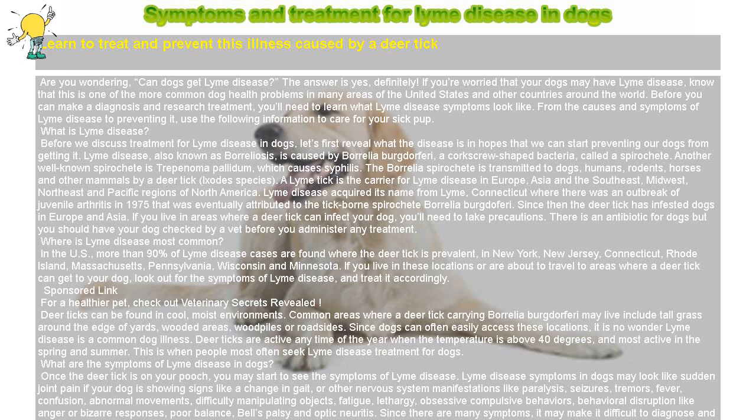A Lyme tick is the carrier for Lyme disease in Europe, Asia, and the Southeast, Midwest, Northeast and Pacific regions of North America. Lyme disease acquired its name from Lyme, Connecticut, where there was an outbreak of juvenile arthritis in 1975 that was eventually attributed to the tick-borne spirochete Borrelia burgdorferi. Since then the deer tick has infested dogs in Europe and Asia.